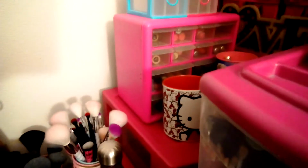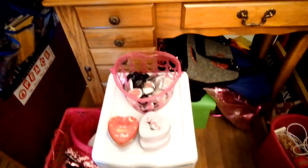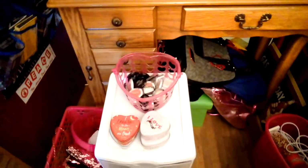I have some stuff over here. And then I just have clothes and some stuff, my summer clothes, and of course all of this stuff right here. So that's part of my makeup collection. And I do have some Dollar Tree stuff down there.